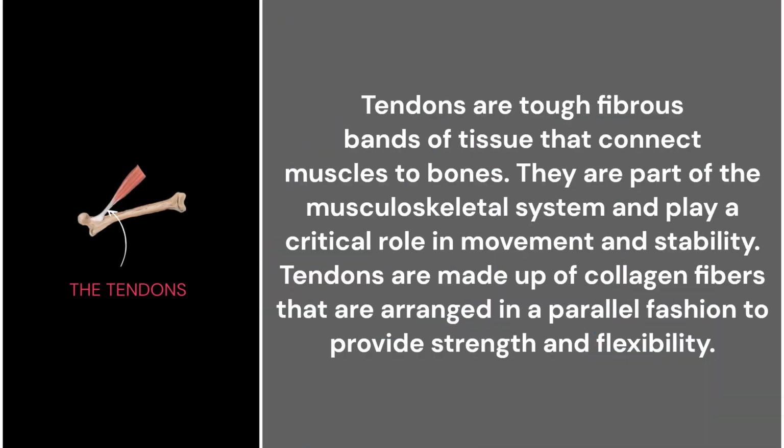66. The tendons. Tendons are tough fibrous bands of tissue that connect muscles to bones. They are part of the musculoskeletal system and play a critical role in movement and stability. Tendons are made up of collagen fibers that are arranged in a parallel fashion to provide strength and flexibility.